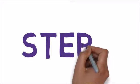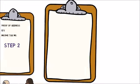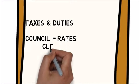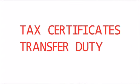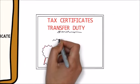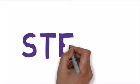Step 3. Certain taxes or duties also need to be paid on this transaction, and certificates to prove this must be lodged in the deeds office at the same time as the title deed is lodged. These taxes or duties are firstly to the council, where we need to get a rates clearance certificate and which the seller needs to make payment of. Secondly, SARS, the receiver of revenue, needs to be paid transfer duty, which is calculated as a tax relating to the actual purchase price of the property. The purchaser is responsible for the payment of this tax.